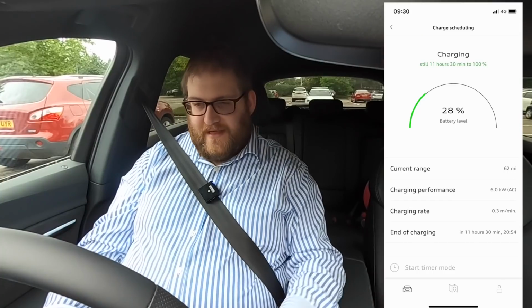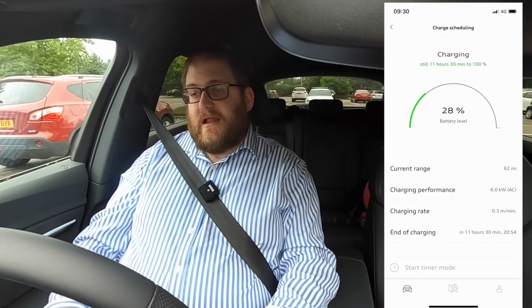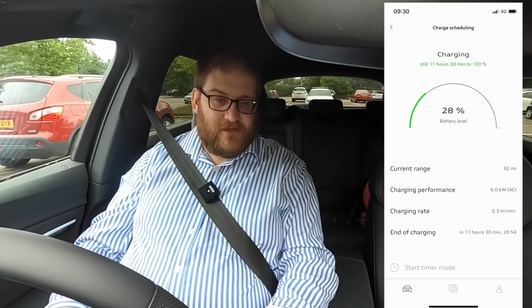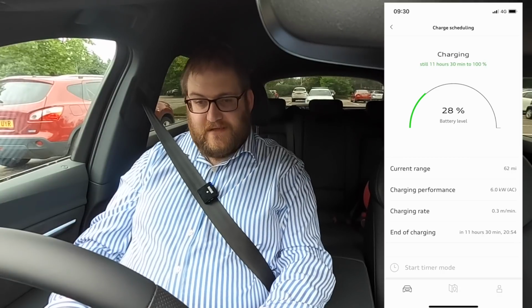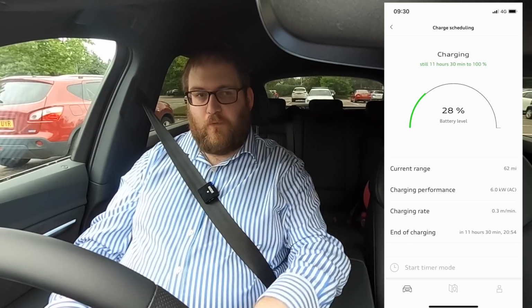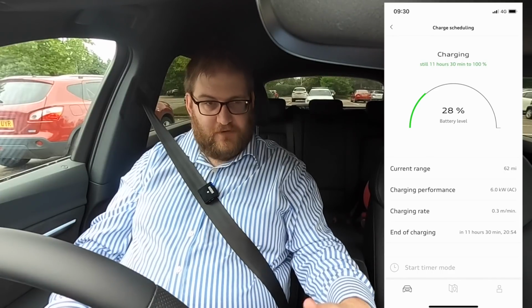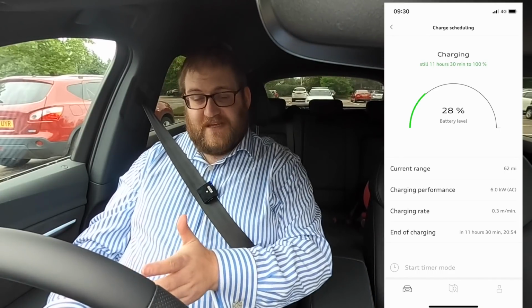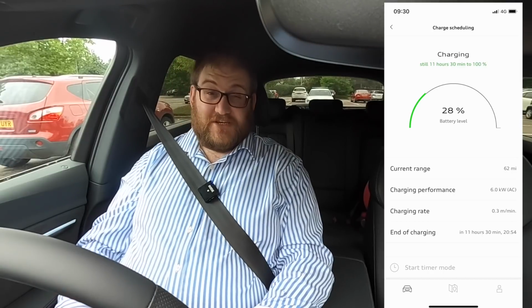The app was only reporting it was delivering 6 kilowatts, which is a bit weird, and I'm not quite sure why that is. Maybe there's an issue with it. And it was reporting charge times of like 11 hours when I plugged it in when I arrived yesterday. 11 hours to charge from where I arrived at, which is about sort of 25%, I think we were at, to 100%, 11 hours. And it's like, that is just crazy.